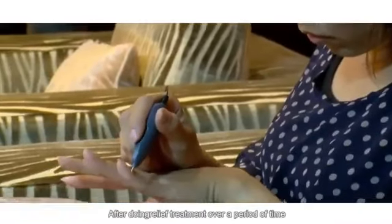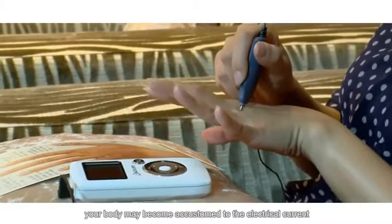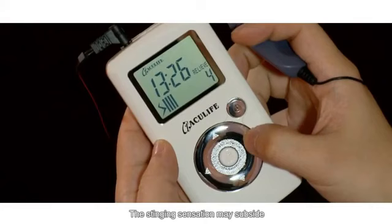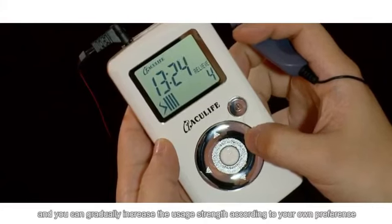After doing relief treatment over a period of time, your body may become accustomed to the electrical current. The stinging sensation may subside, and you can gradually increase the usage strength according to your own preference.